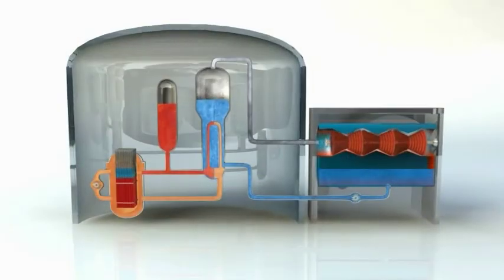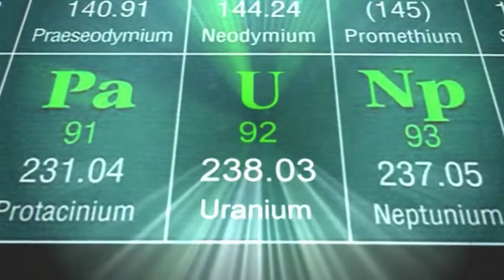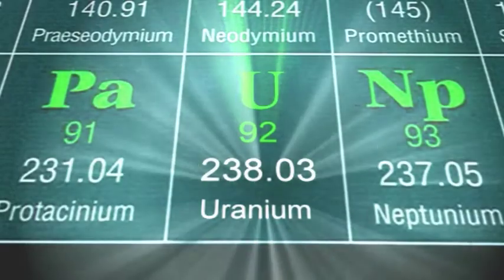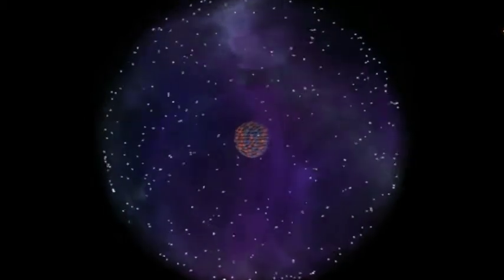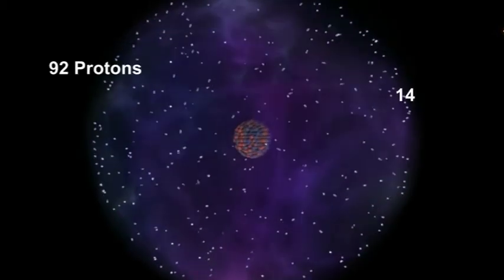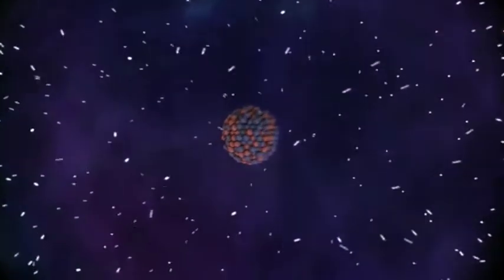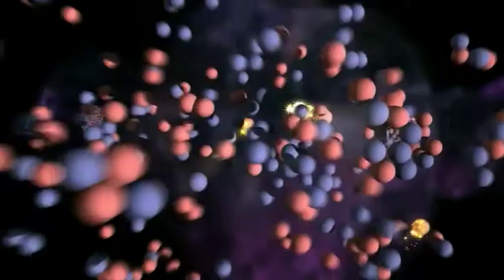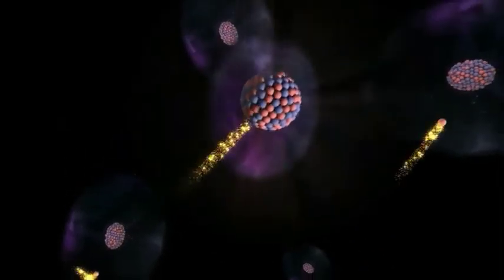Conventional nuclear reactors are based upon the spontaneous fission, or splitting, of uranium, or more precisely, of uranium-235 nuclei. A uranium atom is composed of a nucleus containing 92 protons and 143 neutrons, around which 92 electrons orbit. If uranium-235 nuclei are bombarded with neutrons, they split into roughly equal fragments, together with 2 or 3 fission neutrons and a large amount of energy.